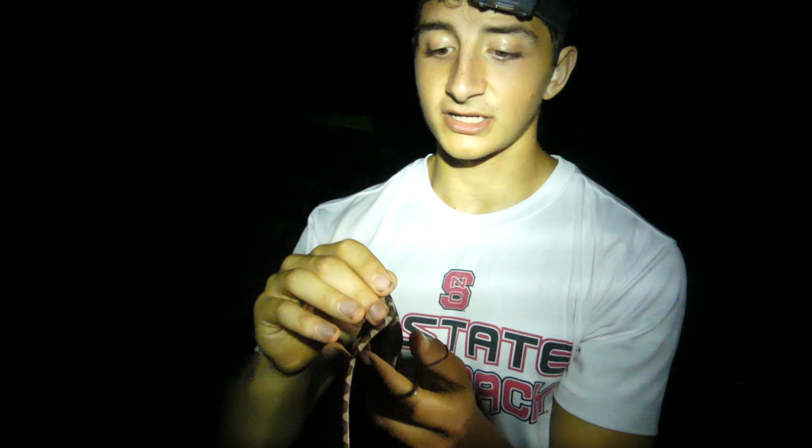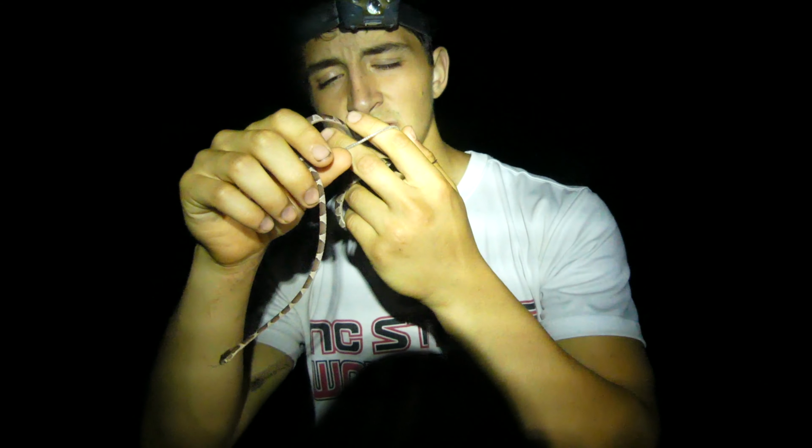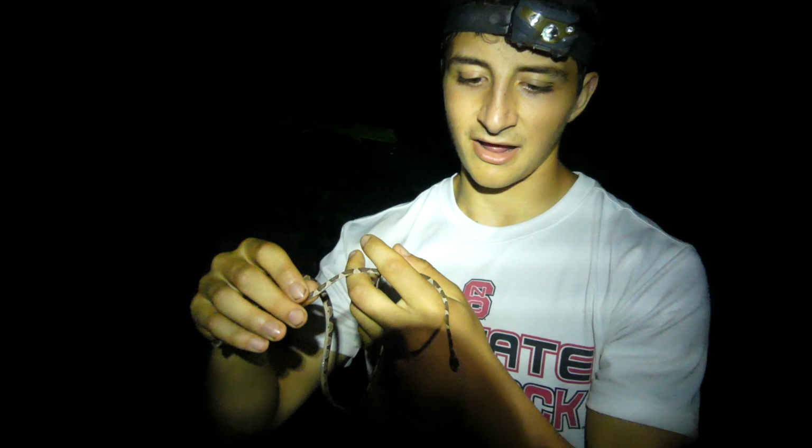Now, as far as hunting strategies and prey goes, these are a nocturnal snake. You occasionally see them during the day, but that's very rare. I'll show you a close-up shot now of his eyeballs, which are extraordinarily large, which he uses to absorb as much light as possible when he's hunting out in the jungle at night. Now, he will be hunting primarily lizards, so these guys are pretty much lizard and frog specialists.